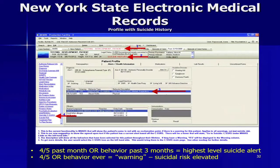This is an example of New York State's electronic medical record. There are many states where it's becoming policy and going top down, so it's been built into this medical record. And not only is the SSRS built in, but the high-risk answers are built in. So if they have a 4 or 5 in the past month or a behavior in the past 3 months, the big red suicide alert arrows go off. And so the SSRS travels with the patient, inpatient, outpatient, bridge, and so does the alert history.